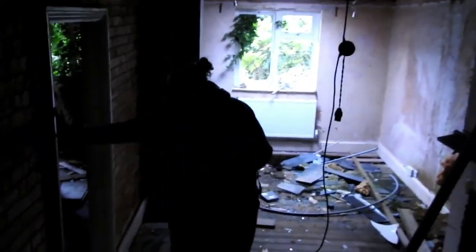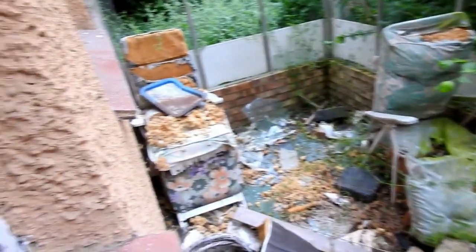How the hell this house is still standing, I do not know. Say hello everybody. It's about a hole in the wall, guys. This must be the conservatory. Beautiful.